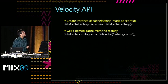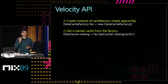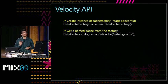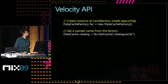So you first have to do a data cache factory. You do a new data cache factory. That's going to read your app.config and grab all the server information. Then I'm doing a factory.getCache, and I'm giving it a name. That's called a named cache. So you can have multiple named caches, and you can access any one of them.